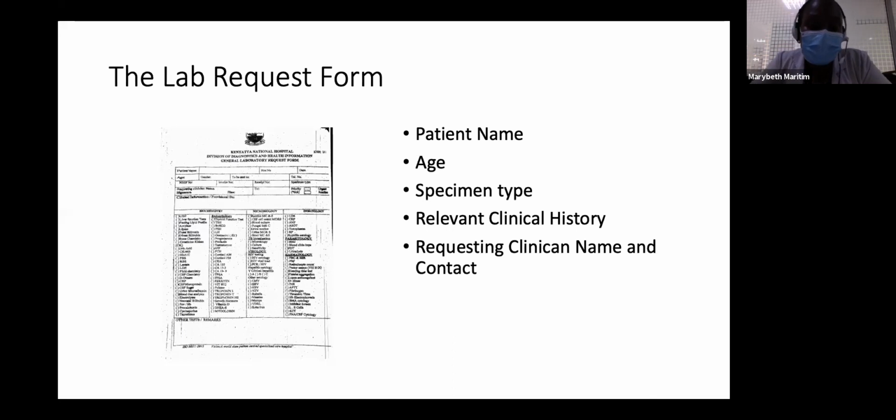So relevant clinical history, what basically it means is when you localize the infection, for example, you suspect it's meningitis or pneumonia or an intra-abdominal abscess, that's the kind of relevant clinical history that would be useful in the microbiology setting.